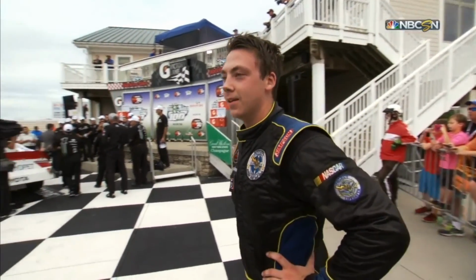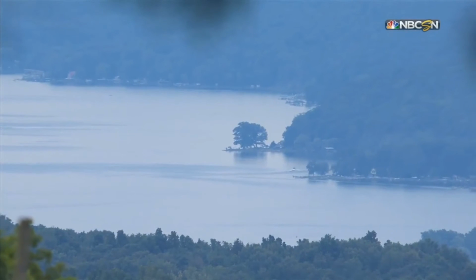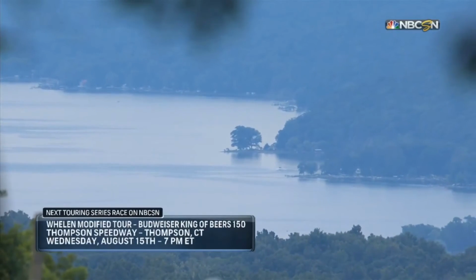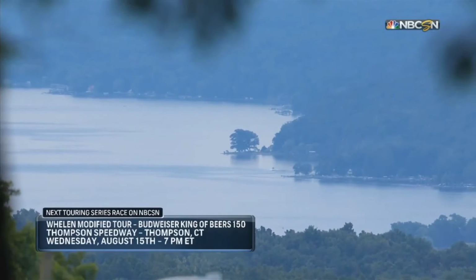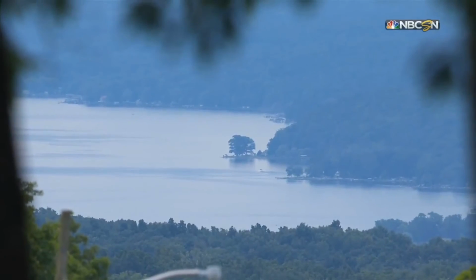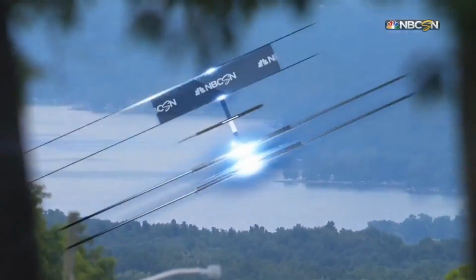Well, he did a good job nonetheless. That is Scott Heckert, third place. And I know how badly he wanted to win this race. I know he gets few opportunities right now in the NASCAR series, so he really wanted to make a big splash, but a good run for Scott Heckert. Be sure to tune in to NBCSN for all of your NASCAR Touring Series action. You see the Modifieds are up next.